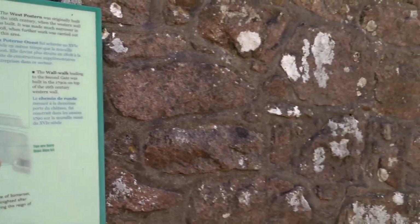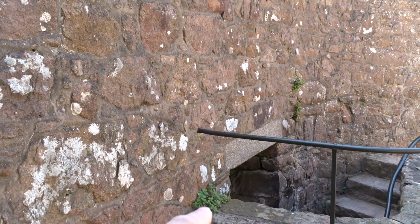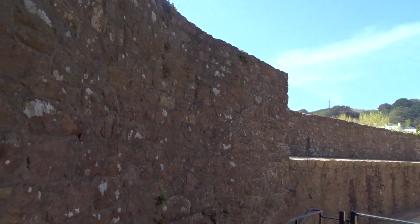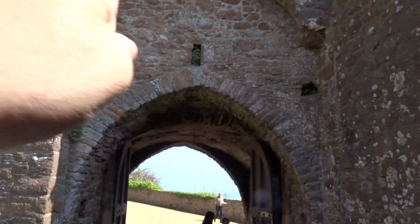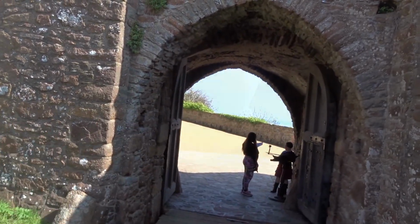So the west postern, looking at this, is what Charlotte's just shown you before. The wall walk to the second gate is this wall here, which public aren't allowed on, health and safety, etc. And the gate section is this here. You can see where it used to have the old mechanisms in the holes, and where it's been shrunk. So you can see where the original one was up here, and then when they filled a part of it in and made the smaller one, which is what you have now.